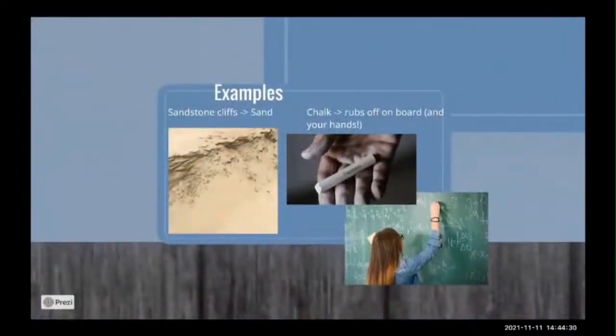Examples of the creation of sediment through weathering include the breakdown of soft cliffs, like sandstone cliffs, that can break down into sand. So if you look here, you can see the layers of the rock and then a big slump of sand that's come away from there as it's been broken down.